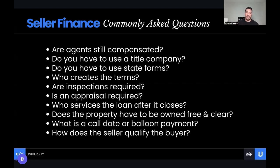How does the seller qualify the buyer? The technical answer is however they see fit. So the seller is able to request things from the buyer to prove that the buyer does have the financial capability to purchase the property and make the payments on time for the allotted amount of time.